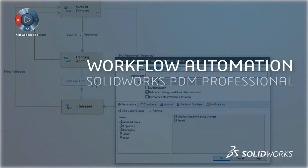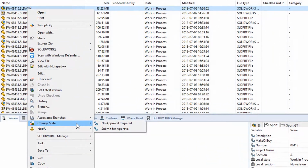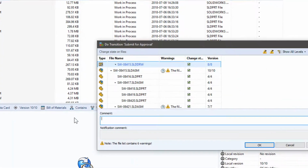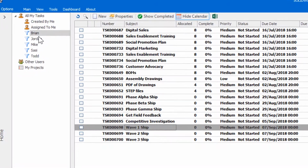PDM is very useful to define and coordinate workflows. These are the paths for approval, change, and release of my design files. For example, each designer might submit for approval to notify me as the project manager that it's on me to review the work. Now, before I release documents, let me show you how I can use workflows to automate a few of the tasks on my plate.